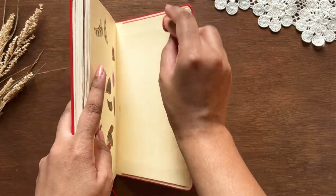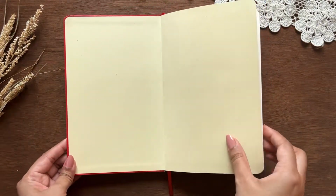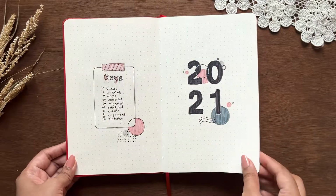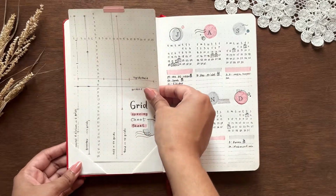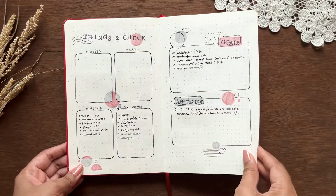That's all. And the next notebook I bought from a local online shop. They sometimes bring these notebooks from China. I guess it's from the brand Labon. This one is very cheap and has 100 GSM ivory color paper. There's no place to write my name in this notebook, so I wrote on the first page as it barely opens. Then I have my yearly log.